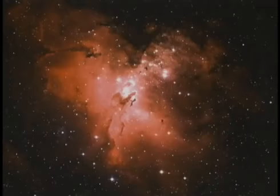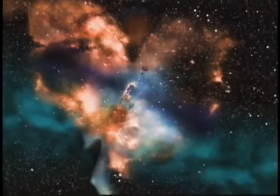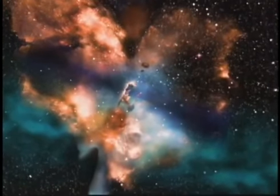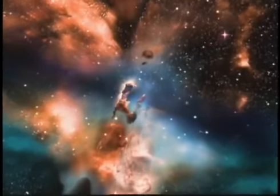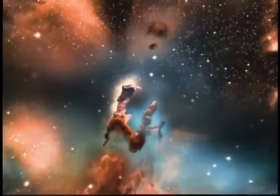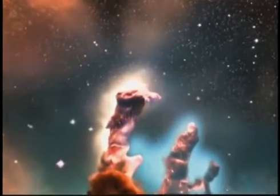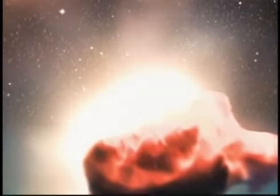In the fold of our home galaxy, the Eagle Nebula is one of the richest of the great star nurseries. Intense stellar winds have sculpted a majestic castle of gas. Inside these giant columns, stars are being born.